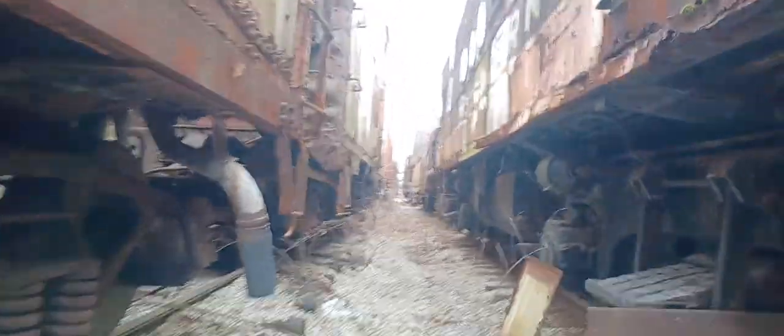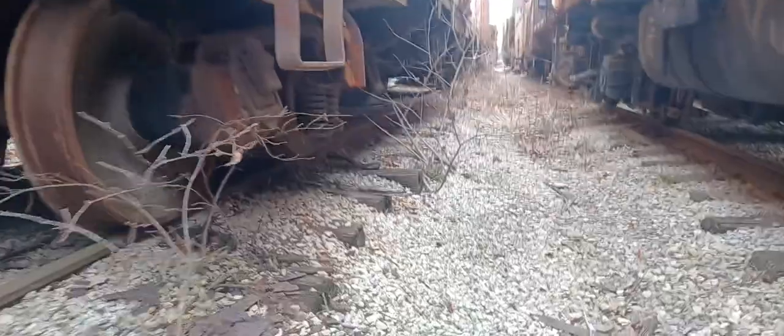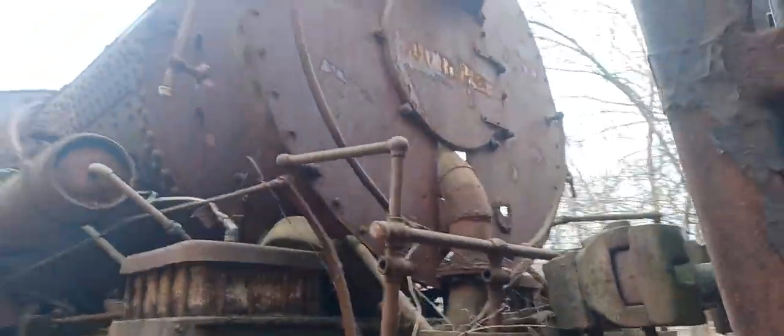What is that? What? Oh wait a second, I think this is an FT unit. Engine I was looking for. It's number 7 South Park. This is the engine I was looking for.